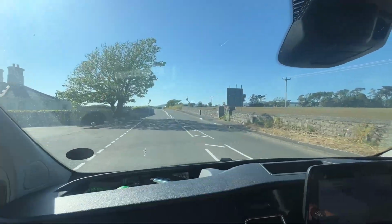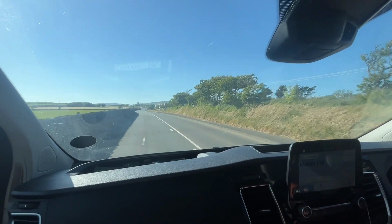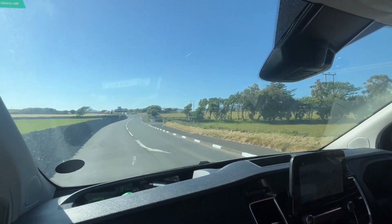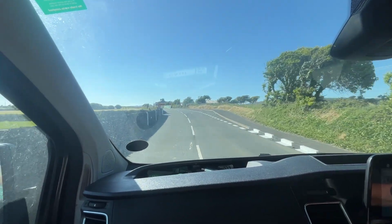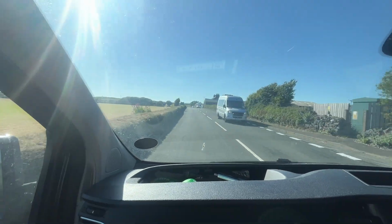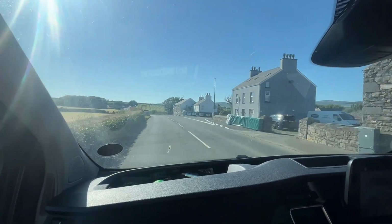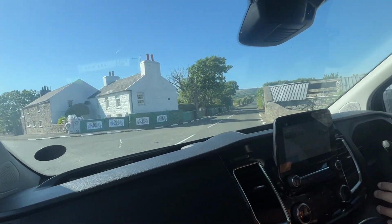So unlike the TT and the Manx where it's one or two starting at a time, this is a mass start. So first corner coming up here, just on this brow, Ballakeegan. Hit the brakes, and then you've got a 90-degree right hand turn, just here. So a fairly late apex, see all the painted curbs and everything. Fairly late apex.